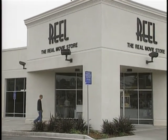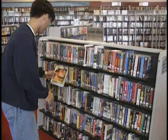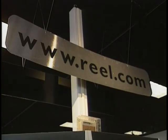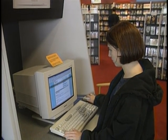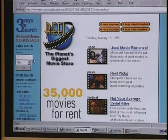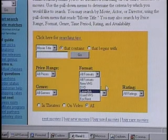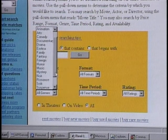Walk into Real.com's real-life store in Berkeley, California, and you can browse through shelves of common and not-so-common film titles. In the center of the shop, there are computer terminals where you can do the same and more browsing the company's website. With 35,000 titles for rent, Real.com claims to be the world's largest video store, and the online version is the basis of the business.